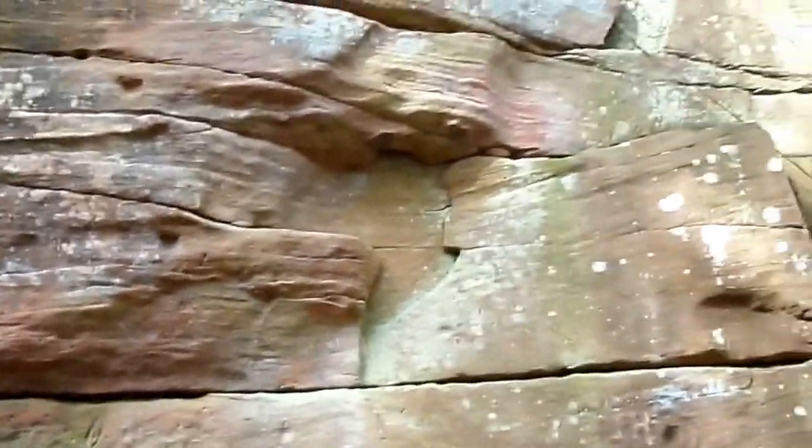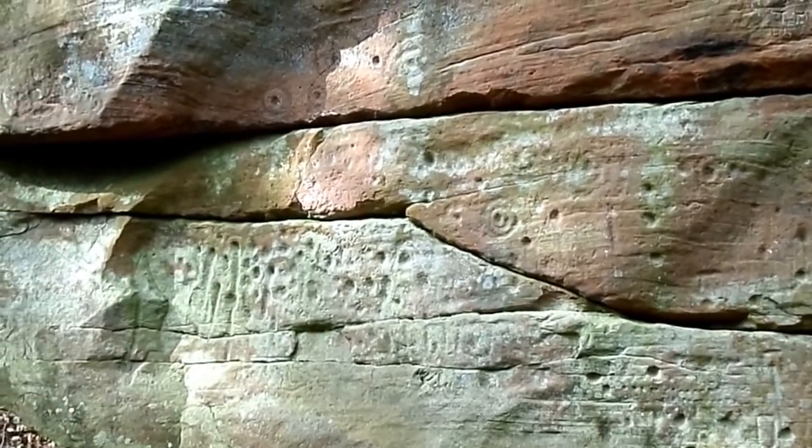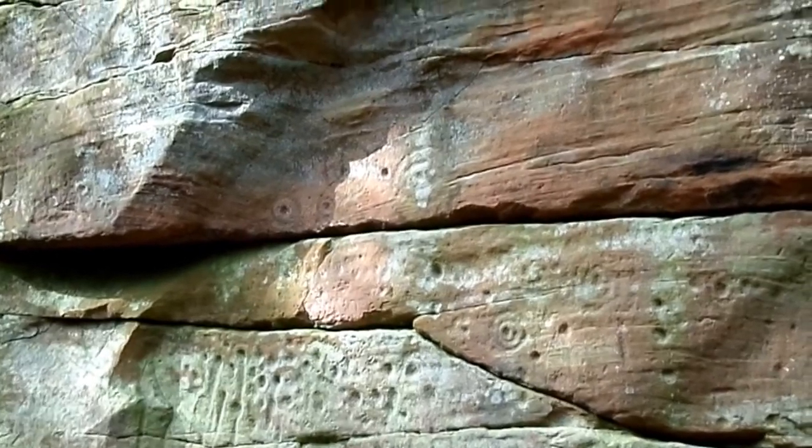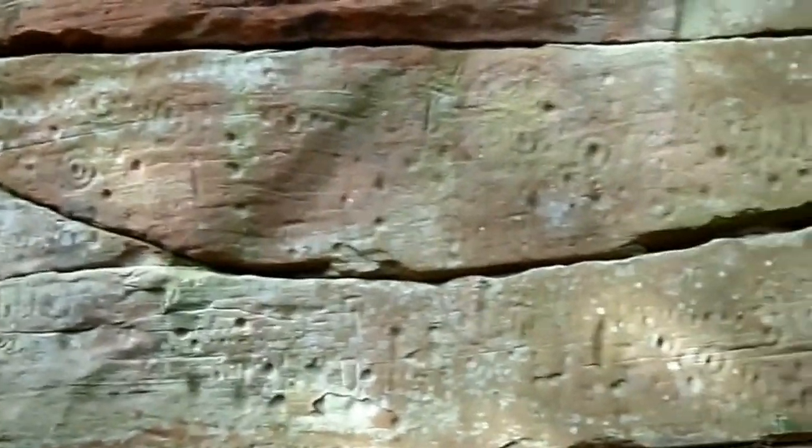Now this whole face was covered in vegetation, and when the King and Clue estate were clearing it, vegetation fell down, and a local individual spotted these. They've been deteriorating ever since, and there's been a fair degree of vandalism. There's even been sections hacked off and taken away.